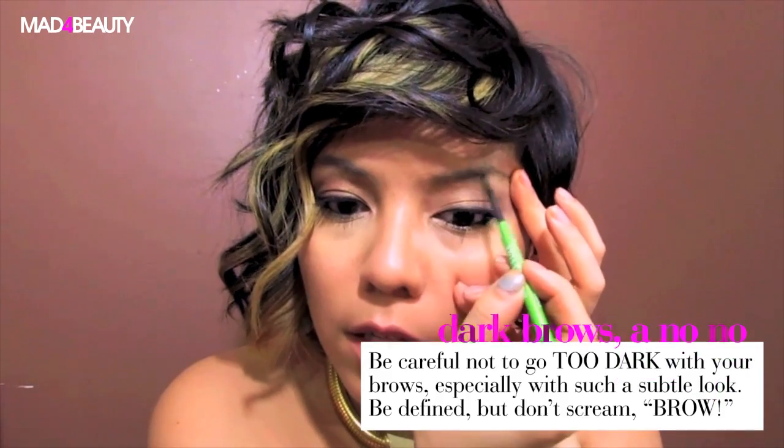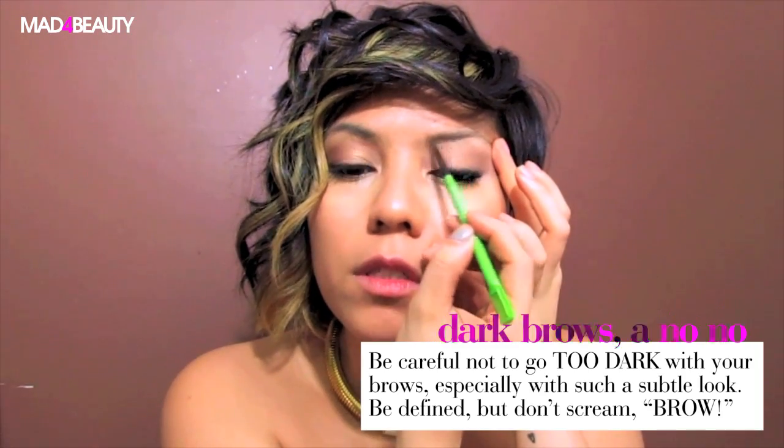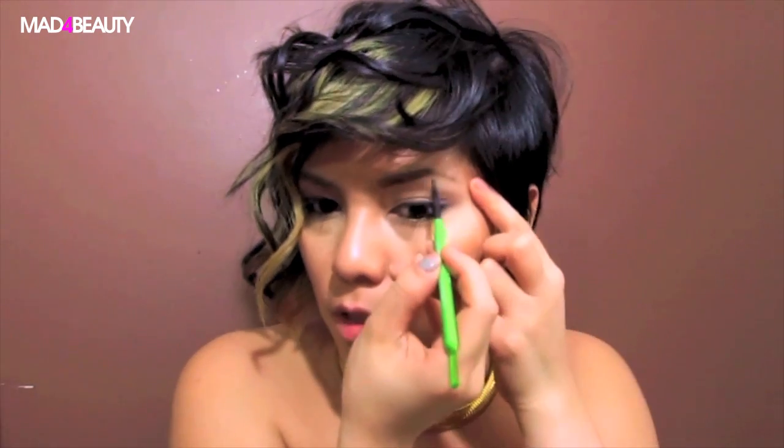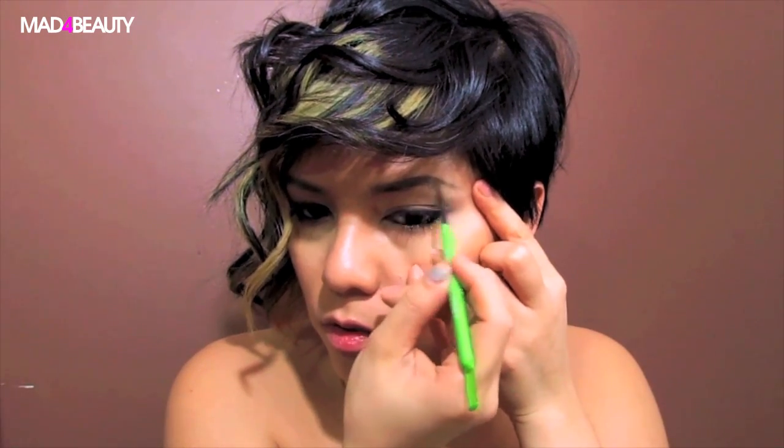And I'm using Maybelline's Define a Brow. And what I'm doing is just creating a line across that bottom. Just really making short strokes and kind of filling it in. And then I'm going to start where my corner is and work towards the center, again making short strokes, and then from that corner making short strokes down.